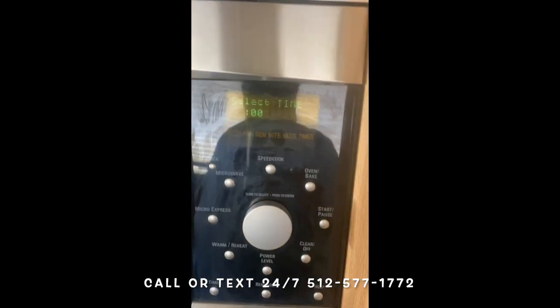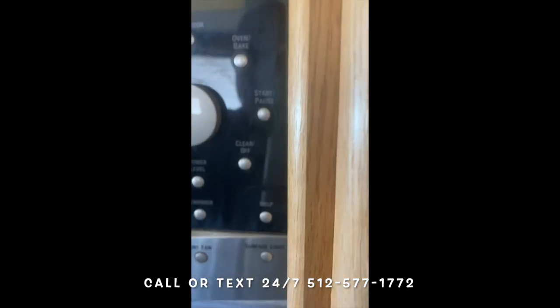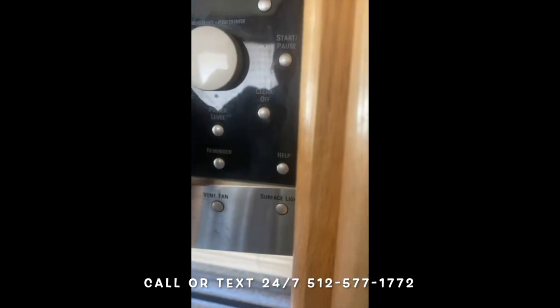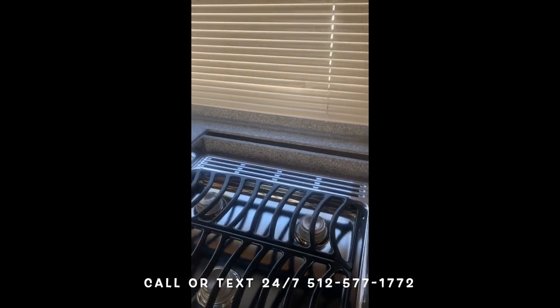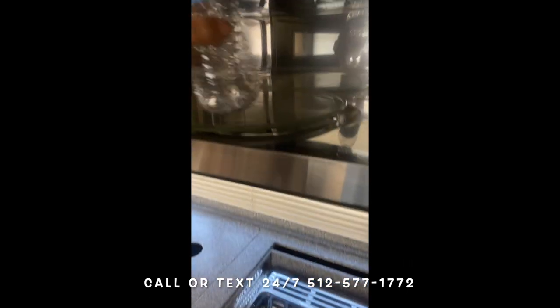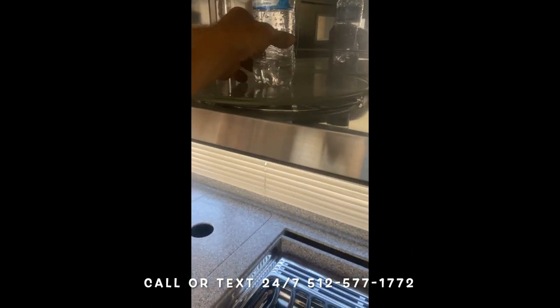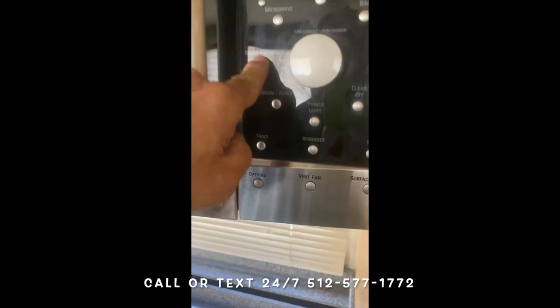Again, it doesn't flicker like that. It's because I'm videoing it. Let's see. Oven Bake, Micro Express, maybe. Select time. 84 degree water. I probably should take the cap off. That's really not going to work. Okay. Who wants to bet I'm going to spill water everywhere? Microwave, select time. Is there a popcorn on here? My luck. Micro Express.